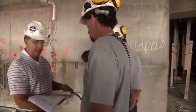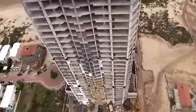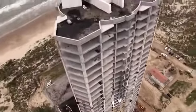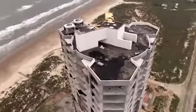In all the years I've been working with CDI all over the world, I've never seen a structure this well reinforced, this well built. It could be record-breaking. A reinforced concrete structure this high has never been imploded.